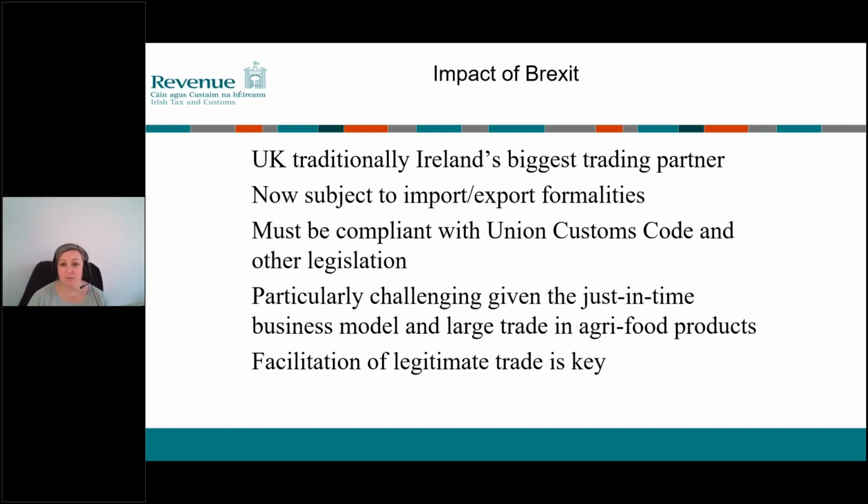And I say import and export formalities because it's not just the customs requirements, it's all of those things I just mentioned: ensuring product safety standards are adhered to, making sure that safety and security requirements are met, and all of the goods that are imported or exported must be compliant with the UCC and with those other pieces of legislation. Now, we acknowledge that that's particularly challenging given the just-in-time business model that usually operates between the two islands and the large percentage of agri-food products that are traded.